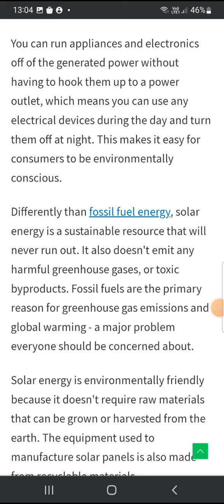It also does not emit any harmful greenhouse gases or toxic byproducts. Fossil fuels are the primary reason for greenhouse gas emissions and global warming, a major problem everyone should be concerned about.